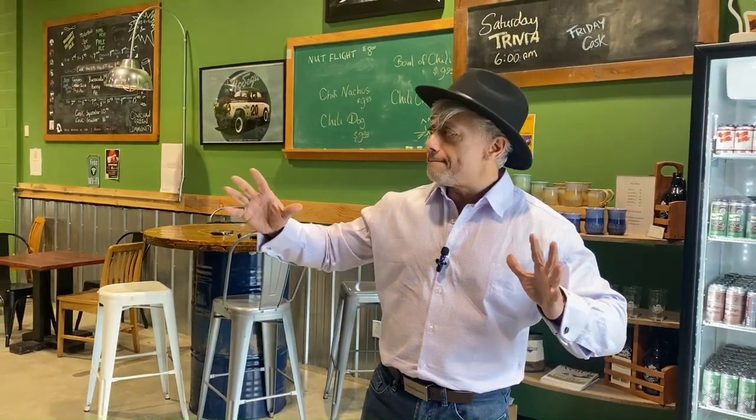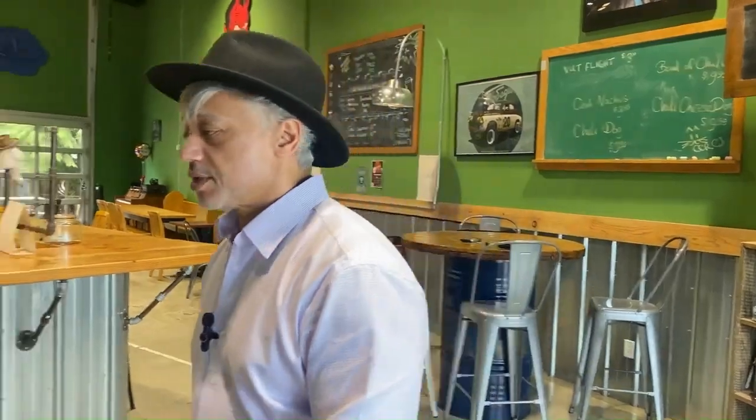Upstairs, we're going to see we have a kitchen, which, as we said, is not massive kind of food here, but there's a kitchen you'll see that is appointed enough to serve what needs to be done here with nachos and chili dogs and things like that. And then also the office space upstairs as well. So come on, let's head on upstairs.